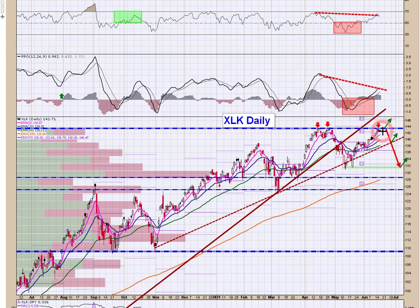We got to see what happens here at 144. So that's where I would set my alarm. If you get that 144 trigger, I would get long.